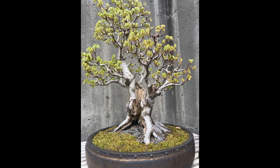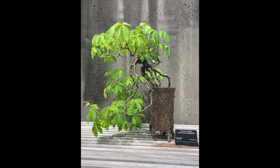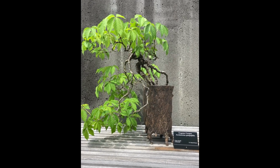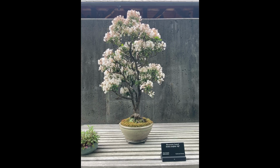It was interesting to see trees that I cannot have living here in South Florida. There are lots of species indigenous to Appalachia. This one's Virginia creeper. I love the flowing design and the walking roots. And also, the pot was really nice. Here's a mountain laurel. It's indigenous to the eastern United States.